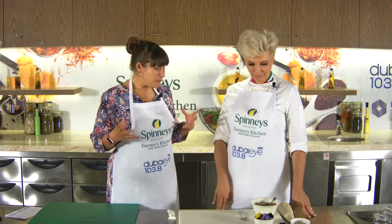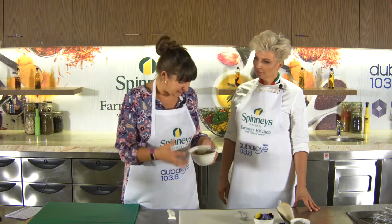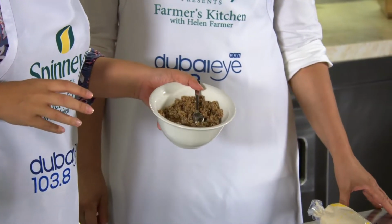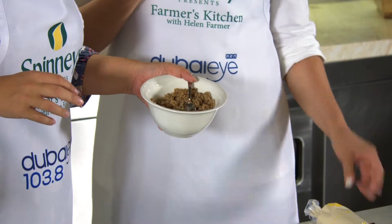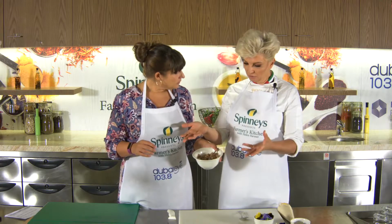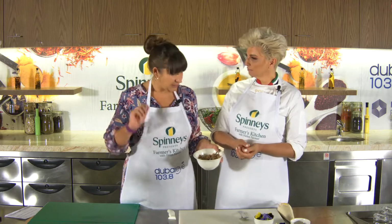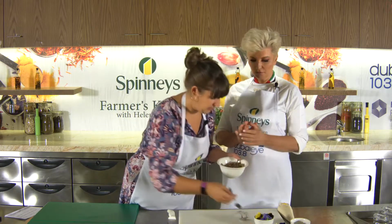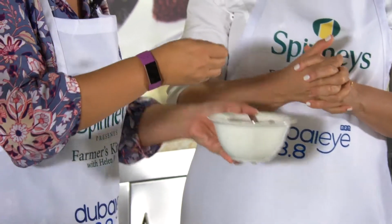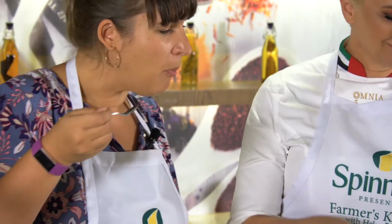So we've got our component ingredients for our vegan cheesecake, and let's have a quick look. We've whizzed this up in the blender. This is our dry ingredients: our pecans, our dates, oats, a little bit of almond milk for moisture, and then we have the vanilla and the salt. Can I have a little taste? Yes, this is superb. You're in danger of eating that on its own. It's very good.